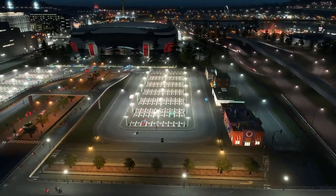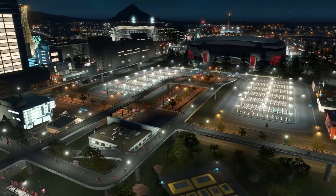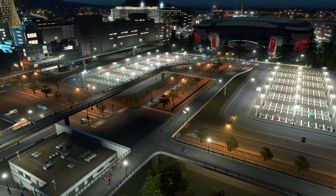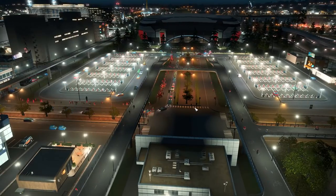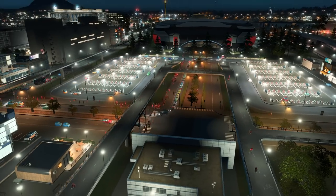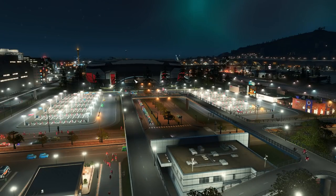So yeah, again, lots of repeated car park spice. Oh, it is a match day. Wonderful. This is actually perfect and totally unplanned. I wasn't expecting a match day. But we can see we still get some people driving to get out of the city because there is a highway connection super close by.